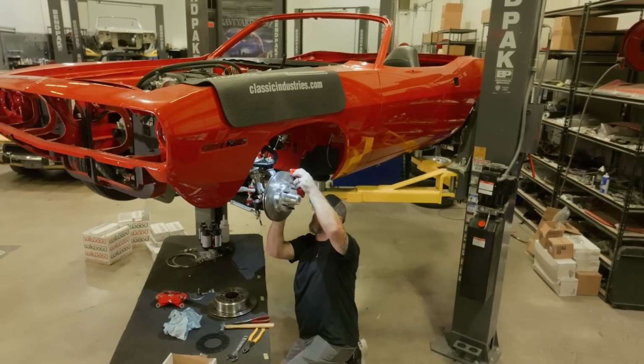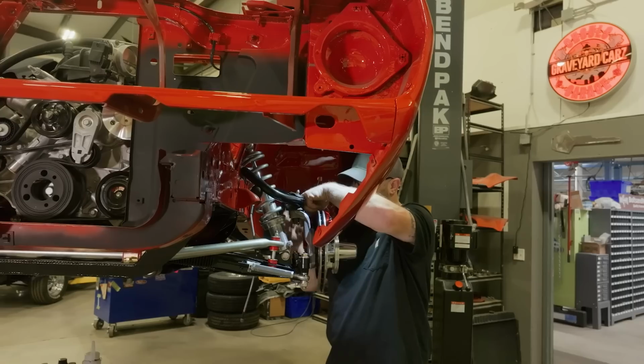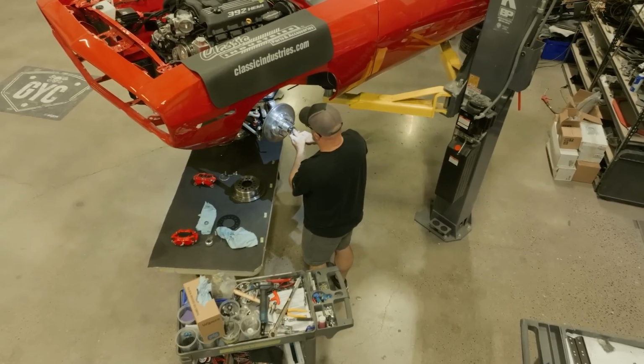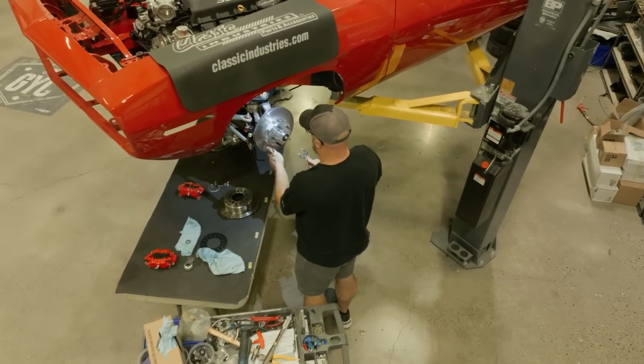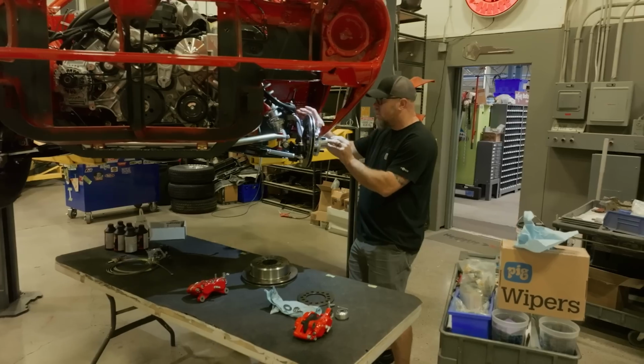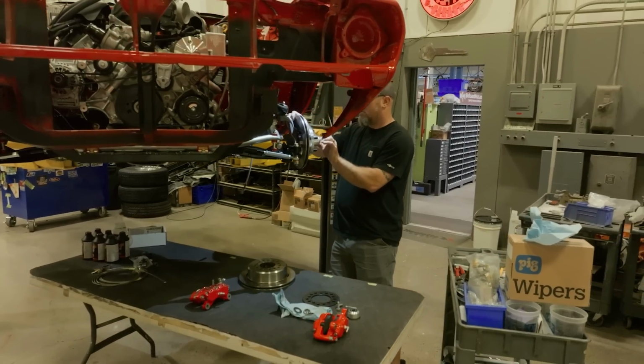So that's somewhere around 27, maybe even as much as 30 pounds by the time you put the rest of the pieces on that I didn't weigh. 30 pounds on one axle in the front. Right front's 30, right rear's 30, so that's 120 pounds. You add in the rest of the pieces, you know.